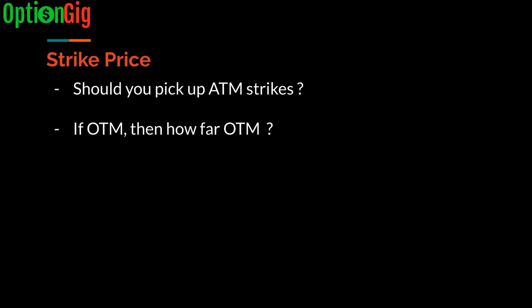So looking at all those factors, now you determine what your strike price is. If you are going out of the money, what delta should you go out of the money? I'll give you an example. Say I hold a stock XYZ and I want to do a covered call on it. In that case, I will sell a 30 delta call.